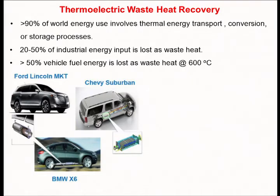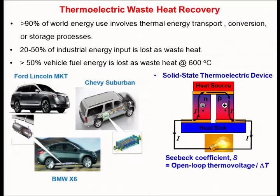We consider this as high quality heat. Several major automakers have been looking into technologies to recover this waste heat and convert it into electricity, so you can increase the fuel efficiency of the vehicles. One of the leading candidates is based on solid-state thermoelectric devices. This is based on the so-called Seebeck effect.